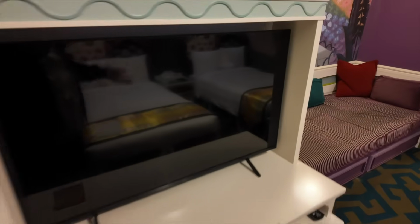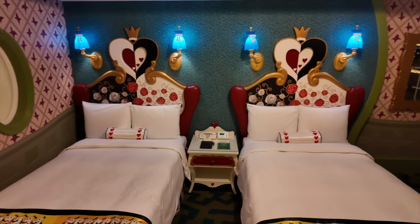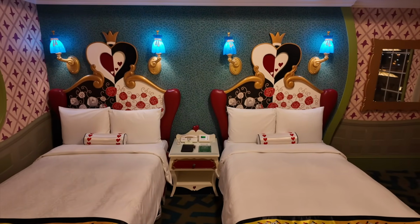Love Alice, and it's endured all these years, even so much so that people want to spend the night in Wonderland. Tremendous, tremendous themed room.